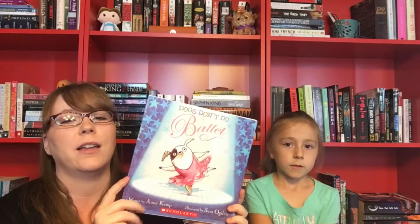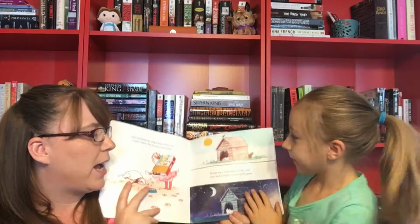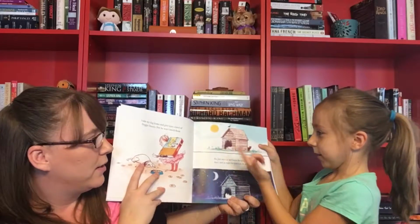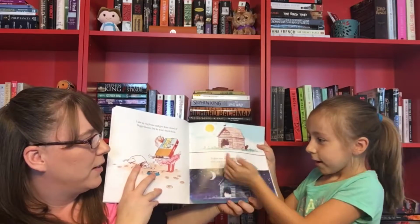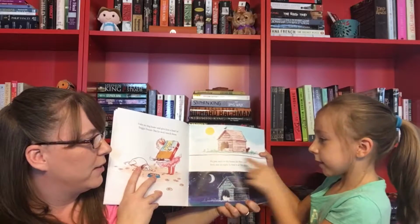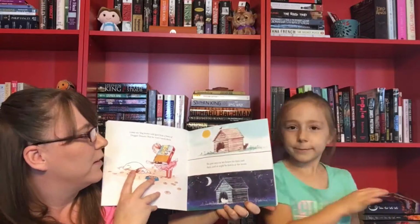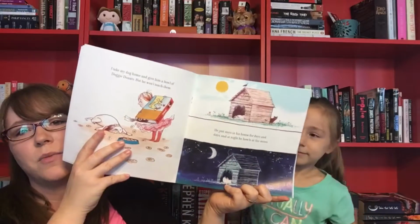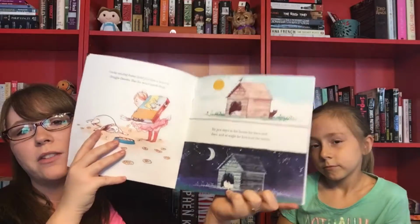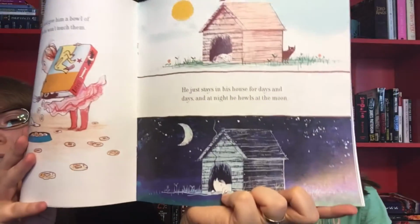And Brooke's favorite part of the book would have to be right here. What does it say? Say it loud. Because he's so sad, he just stays in his house for days and days, and at night, he howls at the moon. It's because they all told him he couldn't do ballet, so he just stays in his house for days and days and days.